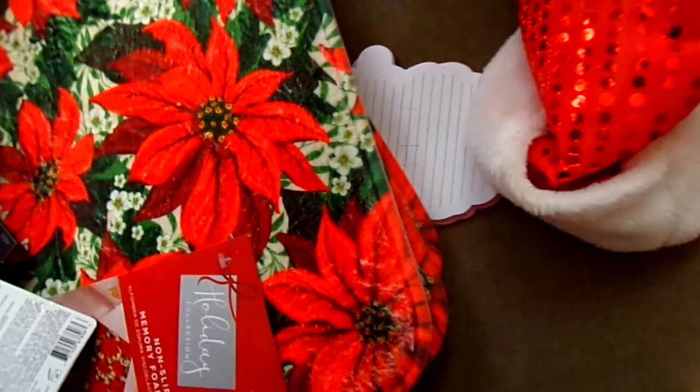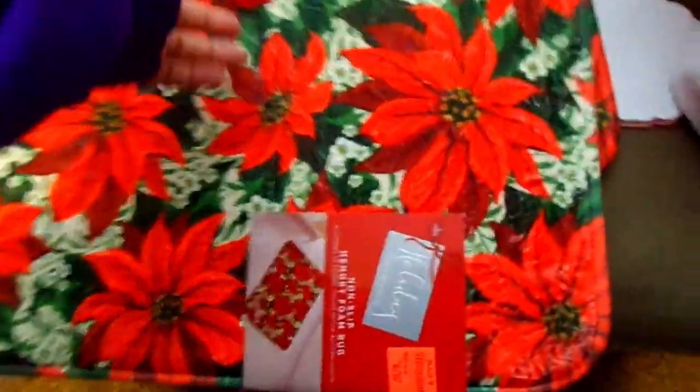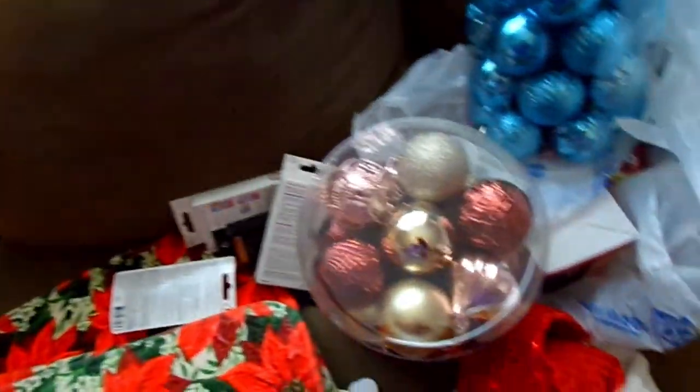And like I showed y'all in the car, I have these mats. This is the whole rug. Move this stuff out of the way, y'all. I got two for in front of my sink, and I have one to go in front of the oven. So yeah, that's pretty much all that I have for my holiday shopping so far.